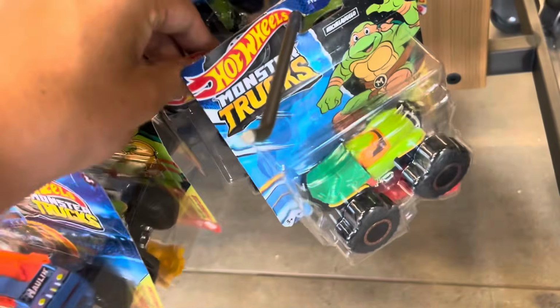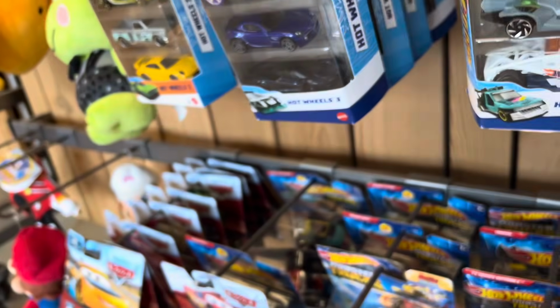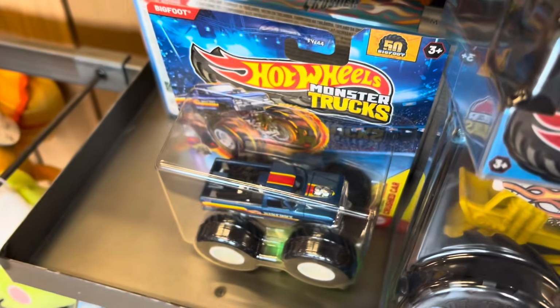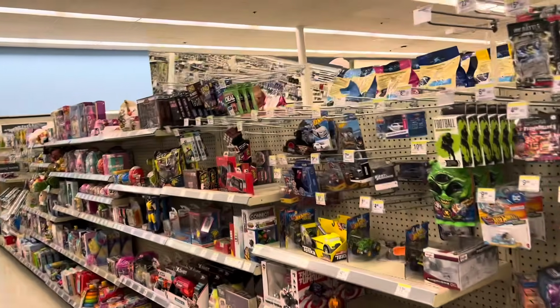What mix is that? I know there's some earlier mixes in here. Okay, yeah. So yeah, they're $6 though. So pretty much I'll only get some here if I find a treasure hunt. There's a Bigfoot. That's all. I just went to Ross and Five Below and nothing.